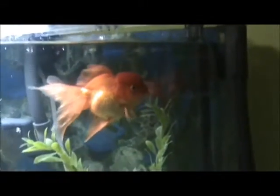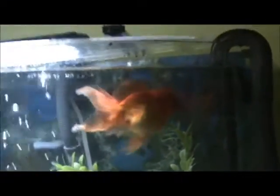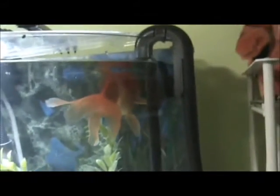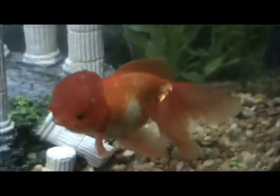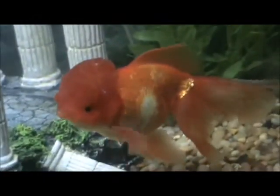So if you want to have one of these fish, or, well, don't have just one because they're real social, they need two. If you're going to have a couple of these fish, make sure you keep the tank extra clean, prepare to do a lot of work, and give them their greens. Google it, because there's a lot written on the internet about it. Maybe not a lot, but there's enough that will substantiate what I'm saying.